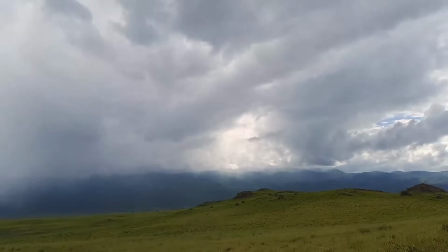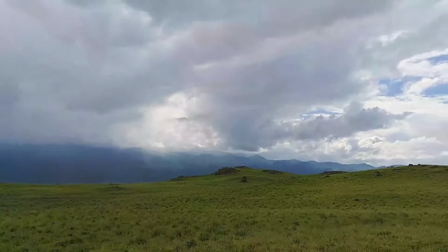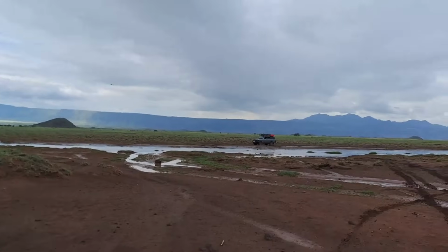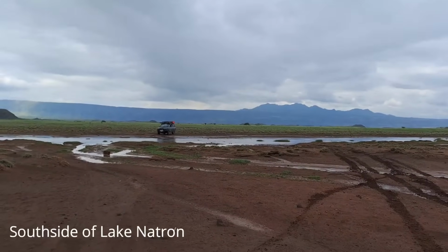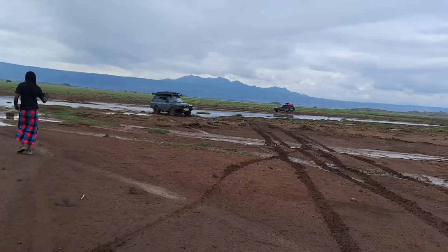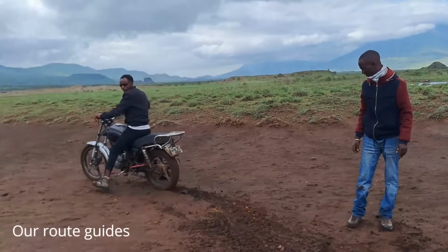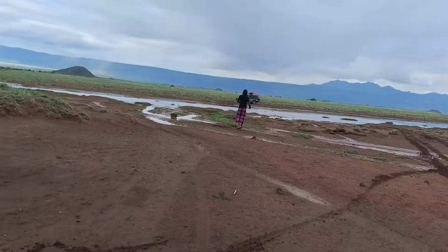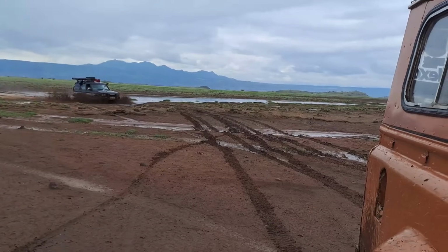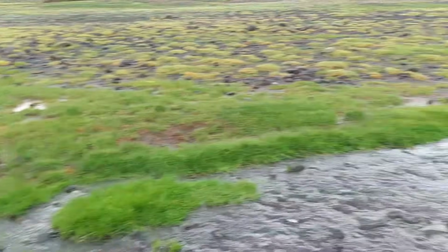The next day. Just fell. So our guide is cleaning the mud from his bike. This natural stream.